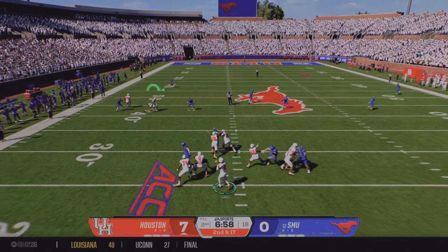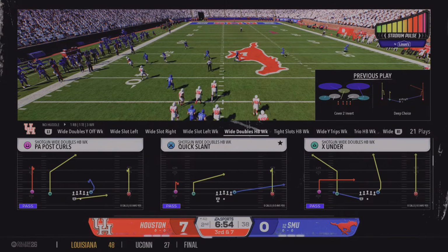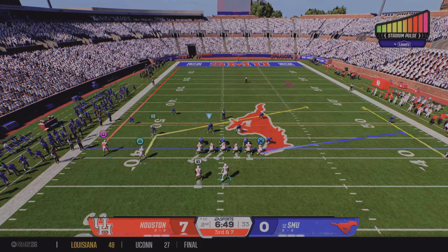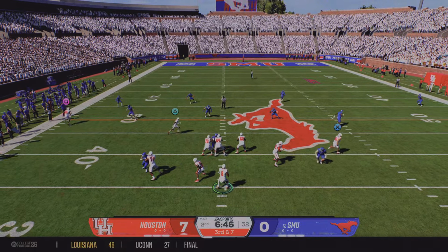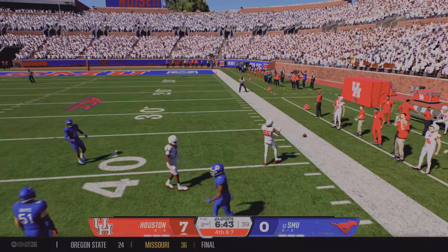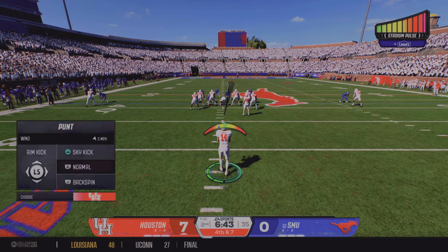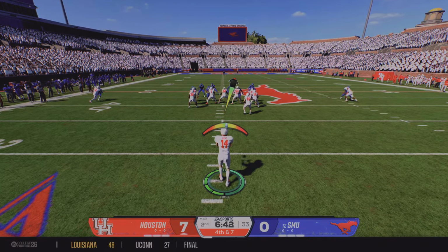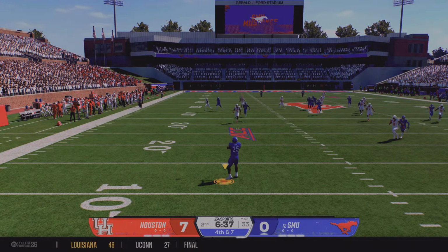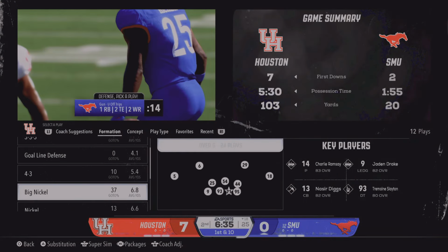Looking to throw here. The receiver makes the catch. Tackled pretty quickly, but that is a decent gain on the throw. And he'll drop back here on third down. Pressure is coming. Cannot connect. Incomplete, and now fourth down. The punt team making their way on the field. He's on to boot it away now. And the returner brought down by the coverage team.